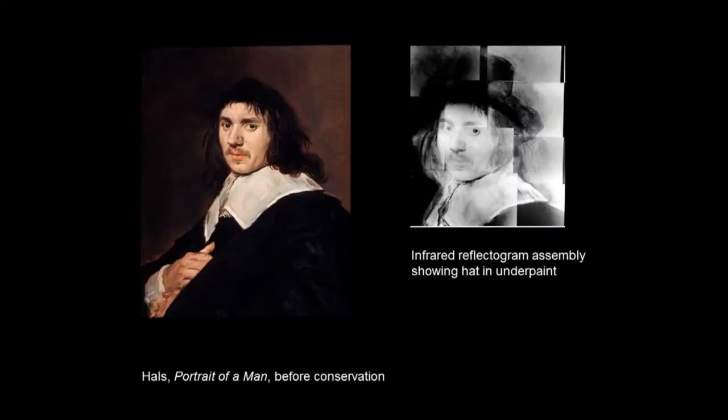To show you how these analytical tools work together to reveal important information about a painting that helps determine its conservation treatment, let's return to the Hals painting, entitled, not surprisingly, Portrait of a Man. You may remember that earlier in this lecture, I presented infrared images of this painting that revealed a hat was present in the underpaint. However, in the surface image, there is no hat, and the man's hairstyle is much longer and curlier. Ideally, conservation treatment seeks to recapture the appearance of the painting when it left the artist's studio. So it was important to determine whether that hat was part of the original composition.